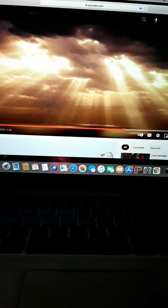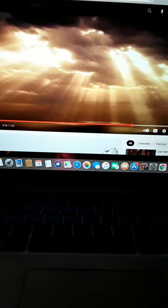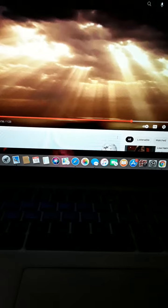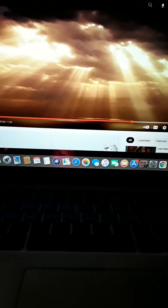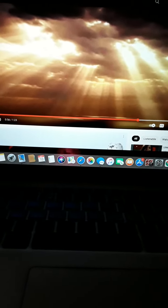You see, if the sun were millions of miles away, there's no way a sun that far away could produce crepuscular rays this way, or rays of light coming in at an angle. It would have to be much closer than they actually tell us.